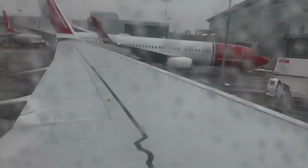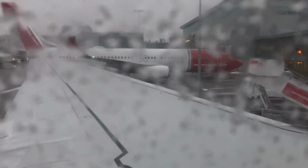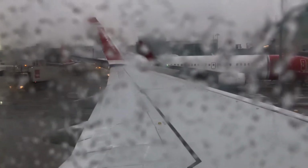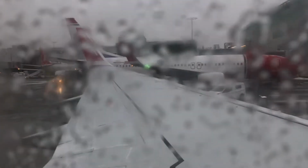Ladies and gentlemen, to avoid delay, take your assigned seats. So we're on board. Next to us we have Norwegian G-NRWY, operated by Norwegian Air UK, and that's Turkish Airlines TC-JHO. That's the Sky interior.